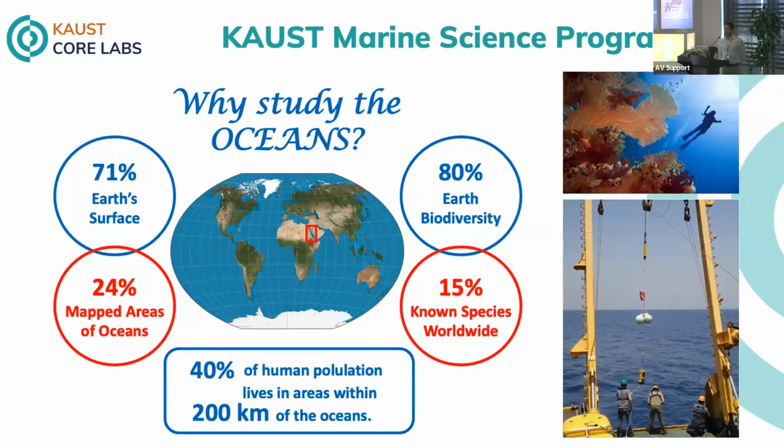And so the question is, why study the oceans, right? 71% of the Earth's surface is covered by water. 80% of Earth's biodiversity is in the oceans. And there's still a lot of information that we don't know about it. Only 24% of the oceans have been mapped. And 15% of the known species worldwide are in the oceans as well. Also, it's close to our homes, where 40% of the world's population live within 200 kilometers of its coasts. So it's very important that we understand the ocean. And us at CMR, we appreciate and embrace the importance of facilitating the observation and measurement of marine environments and species in order to gain an in-depth understanding of it.